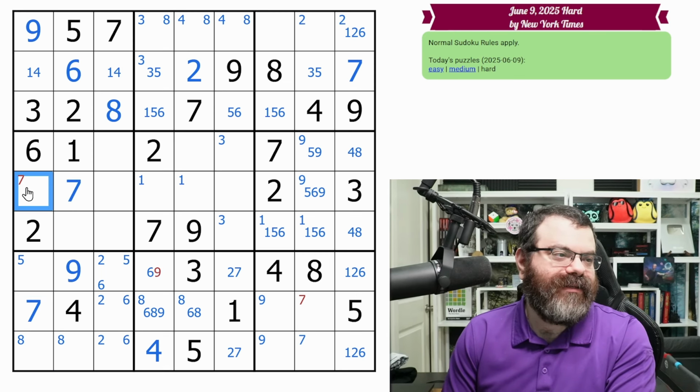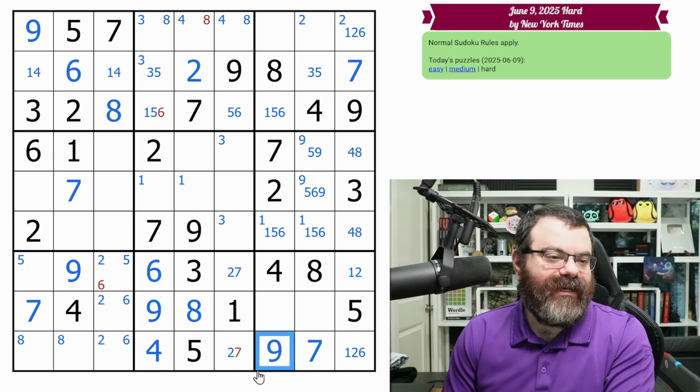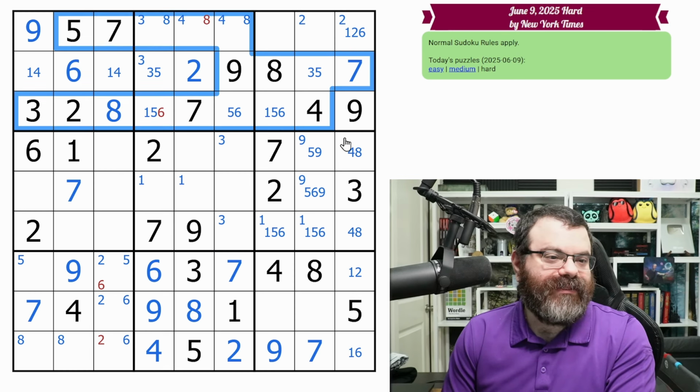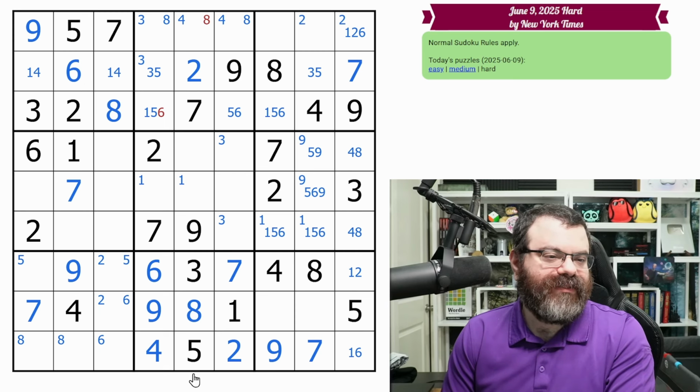I'll trust that. That's in that 7 there. This is 6, 8, and 9. So that's not a 6. We can place the 7 and the 9 in this box, giving us 2 and 7. Honestly, I thought that this top band was going to finish first, but maybe this bottom one will. So we cleared out a 6 and a 2. Unfortunately, there's still 2 places for 2, 2 places for 6.